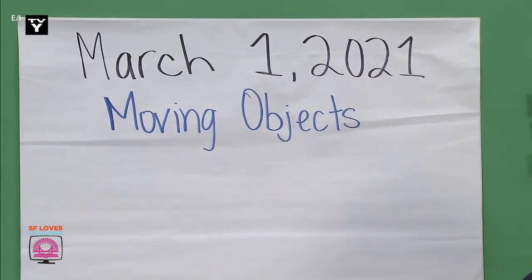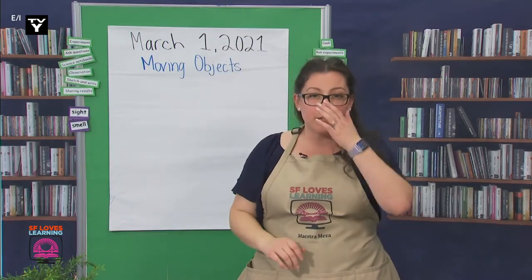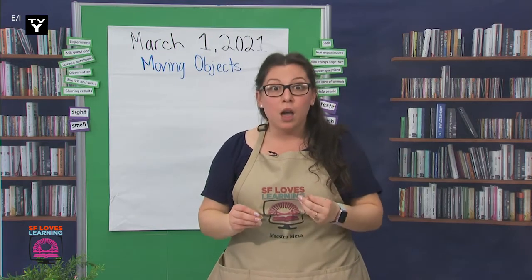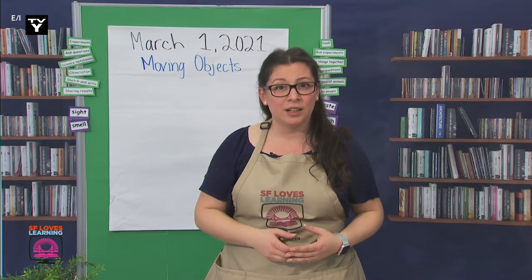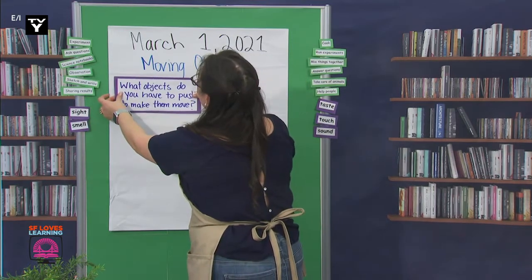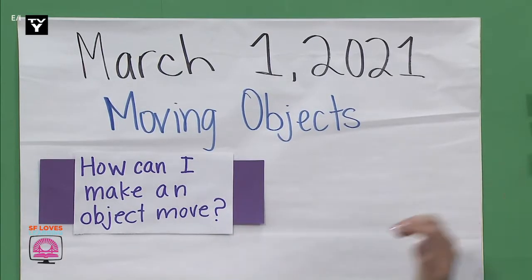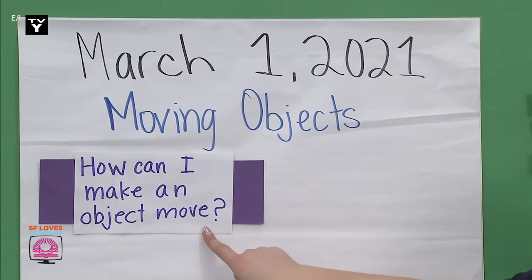Moving objects, okay. Awesome. So I do want to change the question a little bit to make it sound more scientific, but also so that others can use it for items other than cars. I would like to change the question to, how can I make an object move? Are you okay with that change? Okay, great. Make sure to copy the question down. I'll read it again. Oh, that's the wrong one. There we go. Scientists make mistakes. So, how can I make an object move?